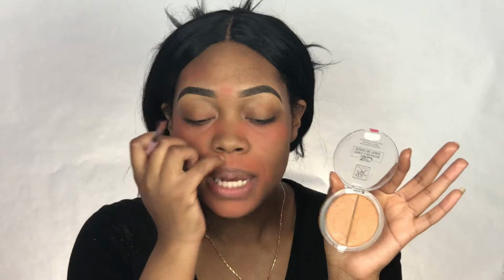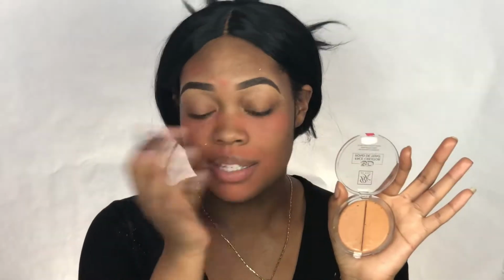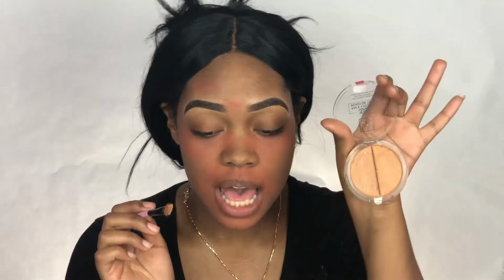Now I'm just going to go in with my LA, that's a lie. Okay, now I'm going to go in with my Ruby Kisses 3D face creator in the shade level 10. This is a cream matte finish. It does come with 2 different sides, 2 different shades, I think for different undertones. I don't know what the price was, I think it was like $7. But yeah, I did get it in my local beauty supply. I'm just gonna pat that on there.